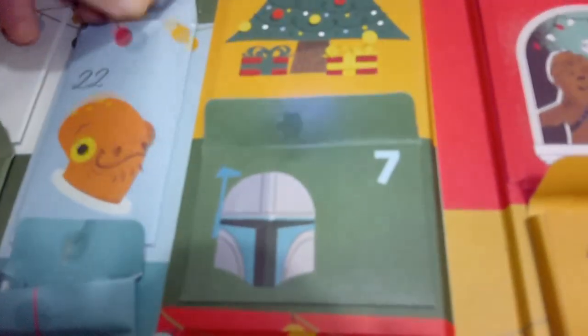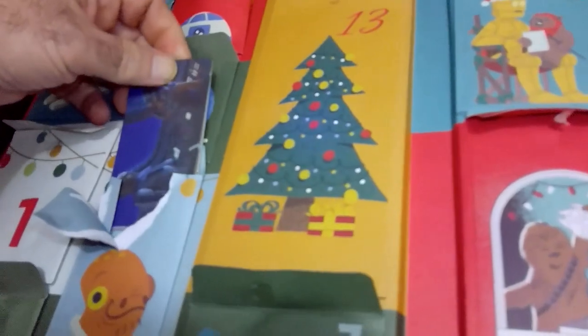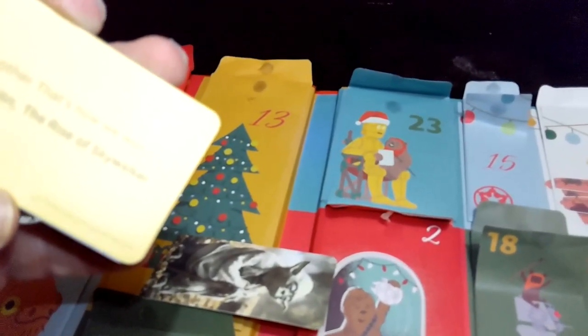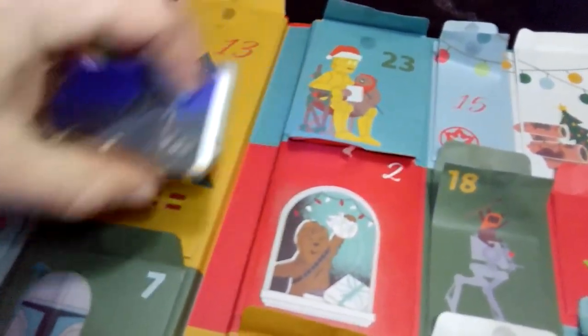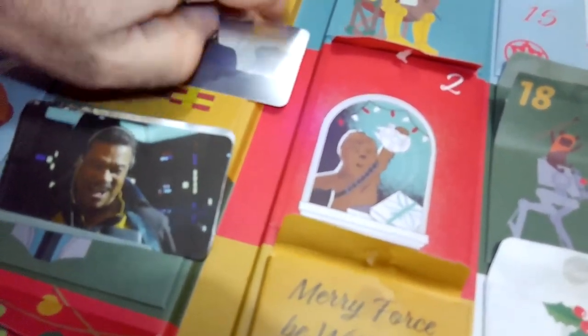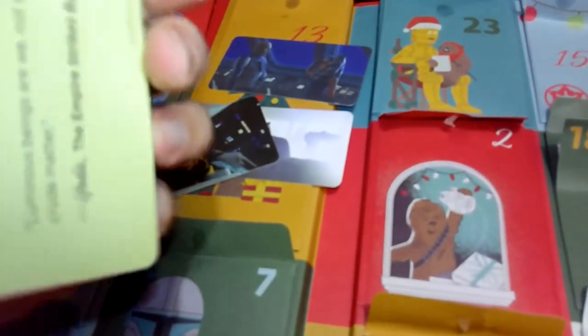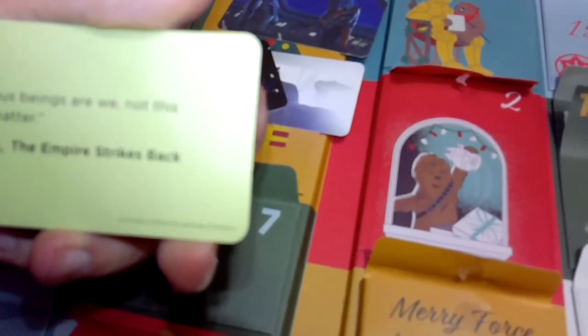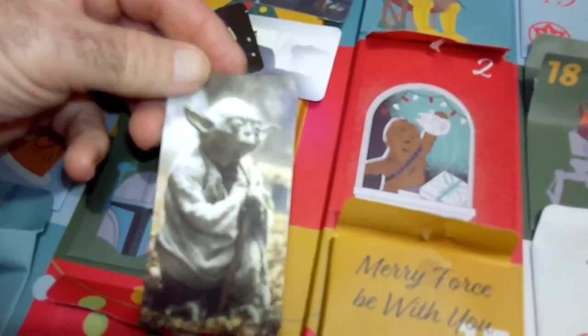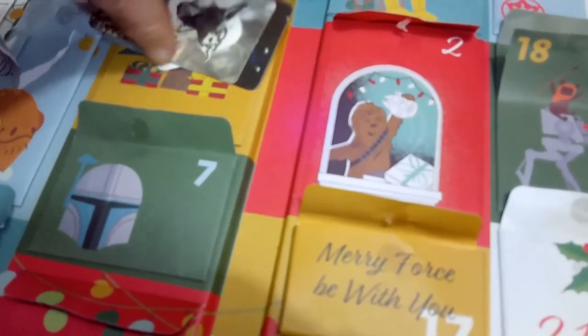22. Admiral Ackbar on 22. Okay, and 22, what do we have here? They're quotes with some different characters on it. So you can look at the card. There's Lando Calrissian, Leia, Yoda, and they're quote cards. Luminous beings we are, not this crude matter. It's Yoda from The Empire Strikes Back. All right, cool. All right, I have no idea which one that was.